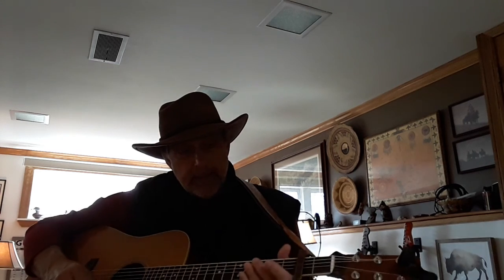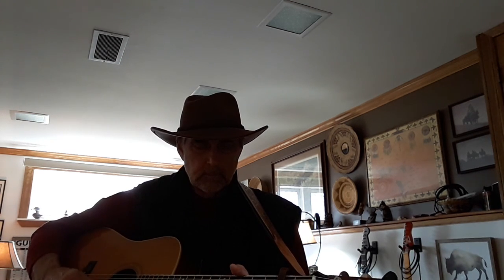I believe this guitar, when I bought it, was $600 and some odd. And I don't know what the value of it is today, but you can buy Martin guitars for anywhere from several hundred dollars to several hundred thousand dollars, depending upon who owned it.